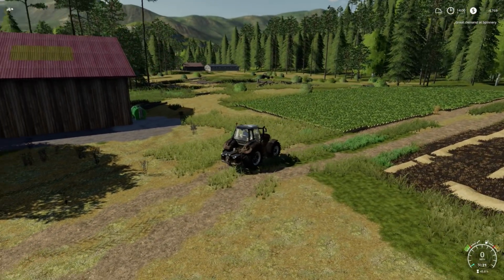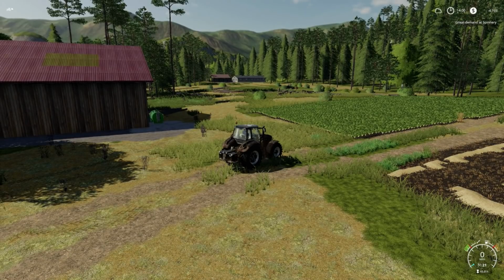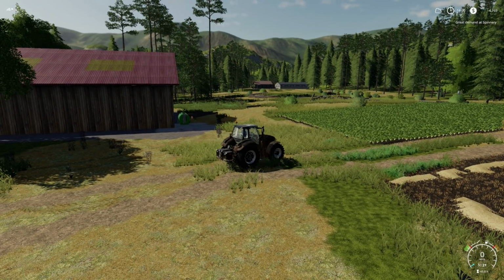Oh, look at that. We had a whole flock of beavers come through here last night. Man, there's not much trees left at all.